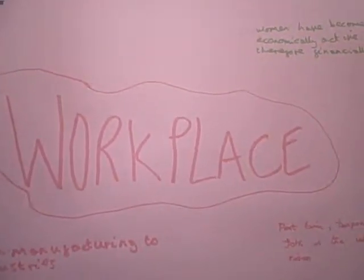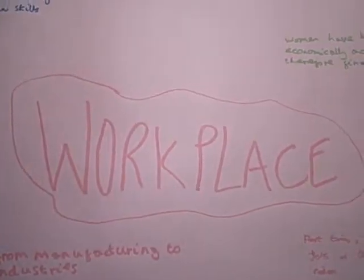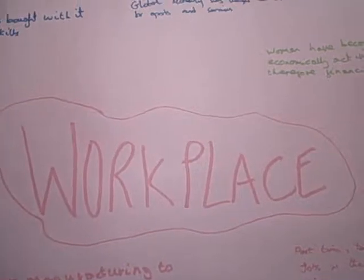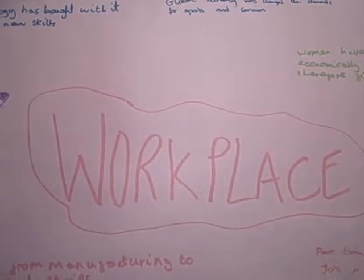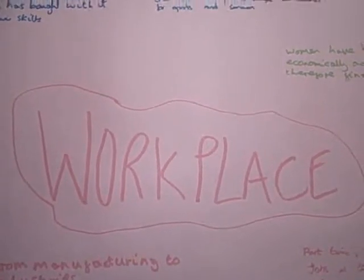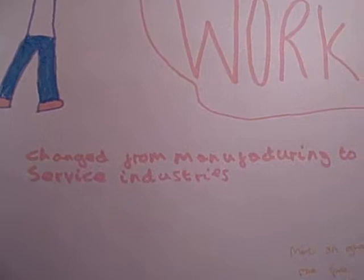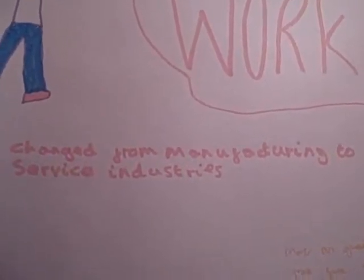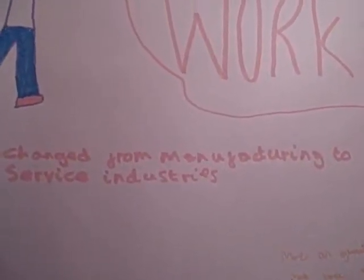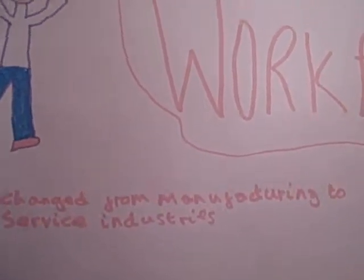Right, the second area the guys were looking at is how gender identity is produced in the workplace. And there's a variety of issues here. The workplace has changed a great deal recently, and that means that its effect on gender has changed. So, for example, they've said there's been a change from manufacturing to service industries, so physical strength has become a lot less important over time.